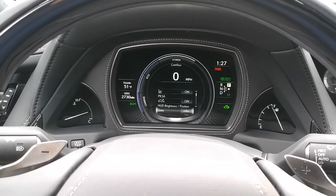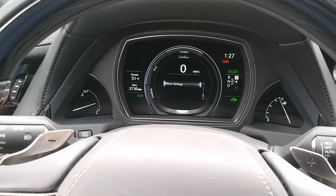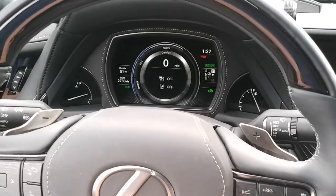What else do we have? Hub brightness, blah, blah, blah, parking. It seems like everything's on. So let's go ahead and look at some other stuff here. Okay, the radar cruise is off. I'll turn that back on.